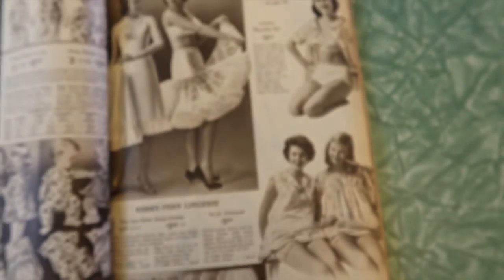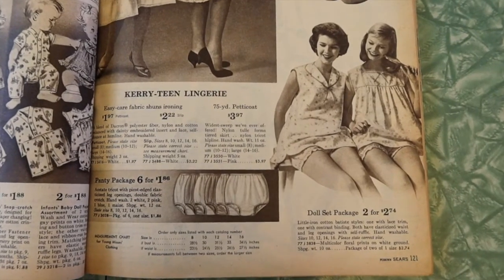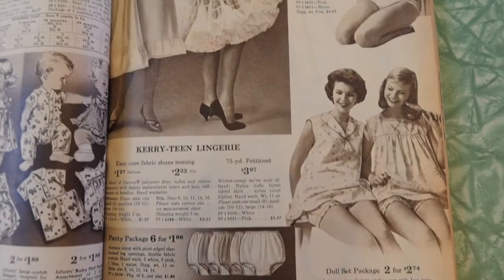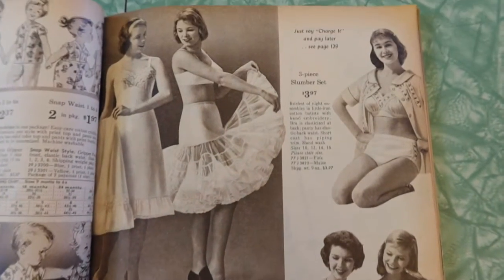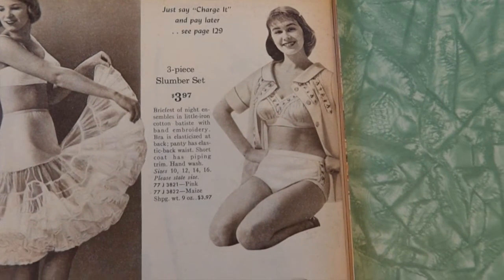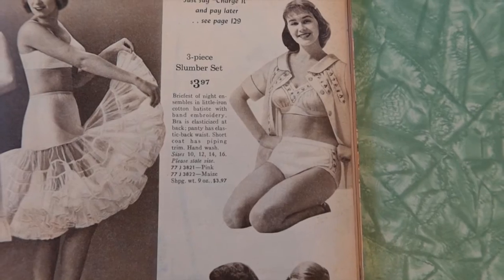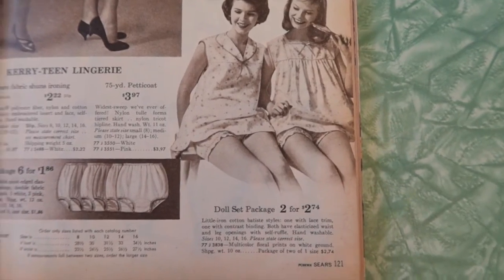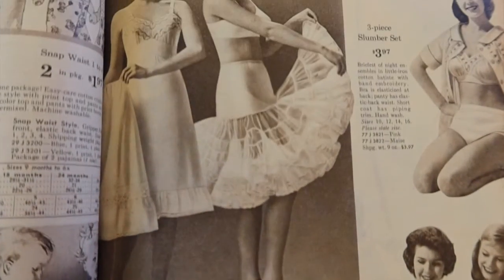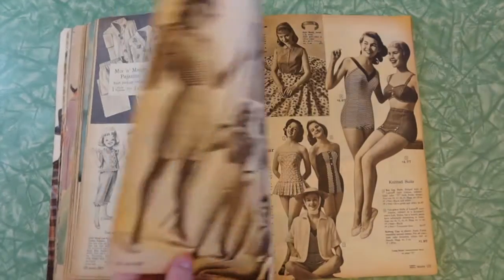And over here, this is just kind of wrong. Carry teen lingerie. Why are teens wearing lingerie? I mean, can't we just call it underwear? Lingerie sounds so sexual, but maybe that's just a modern day thing. Three-piece slumber set, so I guess you would wear that to a slumber party. Doll set package. Easy care fabric, shuns ironing. 75-yard petticoat. Ugh, God. Panties, $6 for $1.